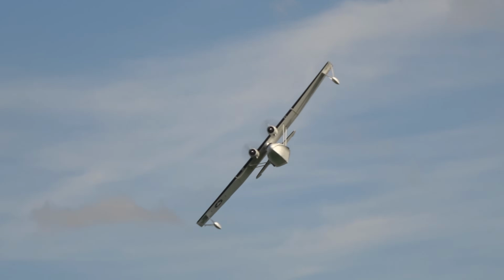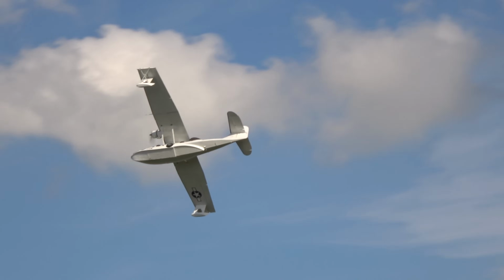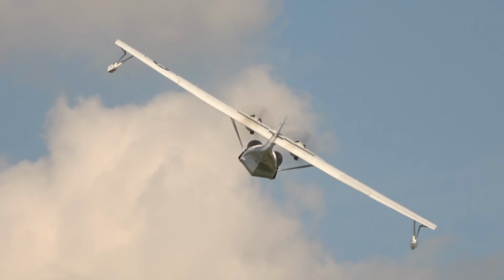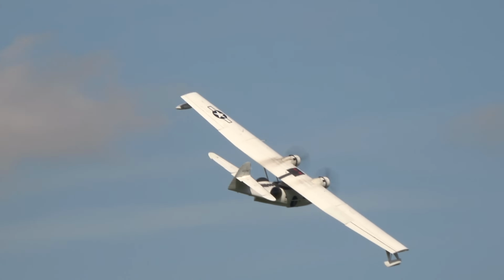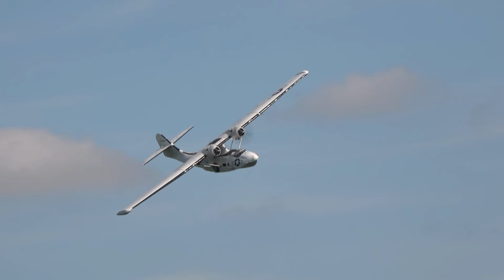With the floats deployed on this particular pass, the iconic profile of this great aircraft. The colours of this one are those of a rescue Catalina, an OA-10A operated by the 5th Air Rescue Squadron for quite some time, but they weren't available until very late in the war.